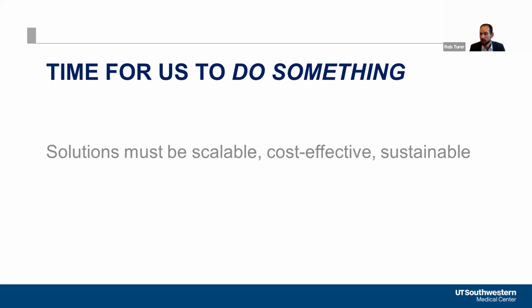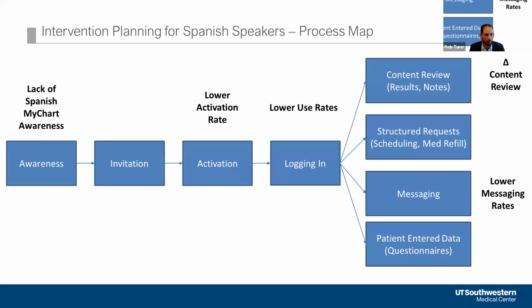It's no surprise that in our Spanish-speaking example, if you have a bilingual navigator who's there 24/7 and can physically walk around and talk to people, they're going to enroll more. I also don't think it will surprise most of the people on this call that it may not be cost-effective or sustainable. And so I think this group of informaticians, the people on this call, need to be the ones that drive this innovation, because we're the ones who are capable of being scalable, cost-effective, and sustainable.